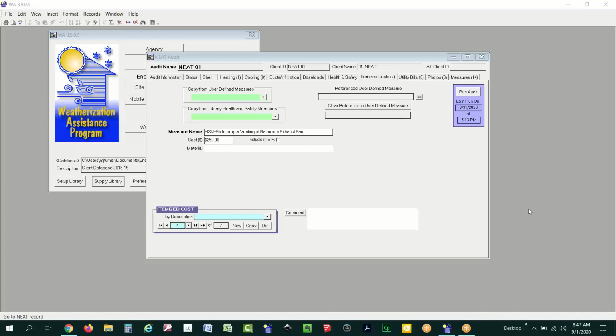Yeah, I agree. What would you write there? Give us an example of what might be going on. Well, you would just need to write exactly what you saw, if it was vented properly, and what the issue was with the venting that you looked at when you were doing the audit. So give me an example of something you've seen in a house when you might use this, or you might write this measure up. What's some of the improper venting you see on a bathroom?